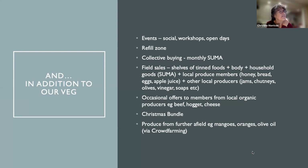We run a refill zone, and we do a collective order monthly to SUMA. We have field sales, which is basically tinned foods, because we haven't got any cold storage, SUMA goods, and local produce, like members who are also producers, and other local producers around us. So we have those available to everybody all the time. We have occasional offers to members, like trying to link with other local producers of beef and turkey and hogget. Our Christmas bundle is coming up soon if you want to place an order. And we also like organic mangoes, which are very lovely. We introduced ourselves to crowd farming, and we love it.